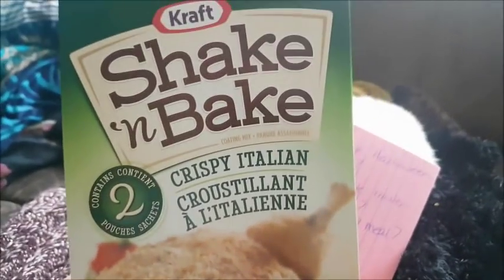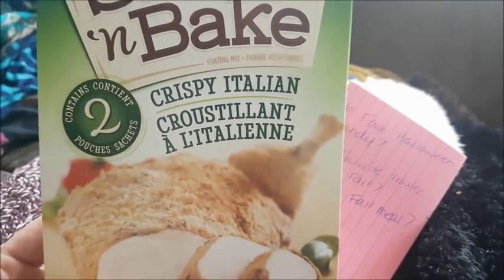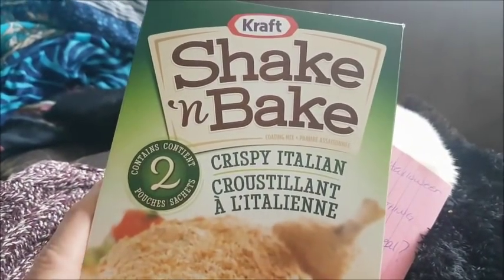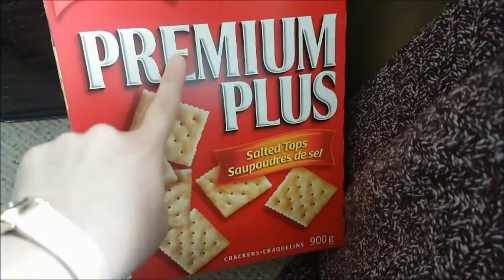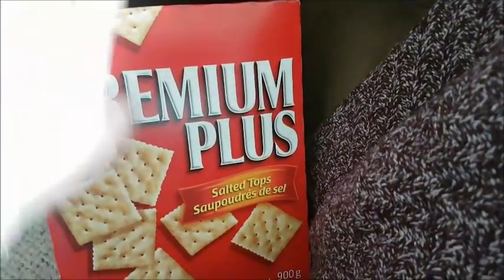Okay. So this is my favorite shake and bake. It's so easy to make and so delicious. Crispy Italian. Use it in the oven. So good. We had this around when I was a kid as well and still love it. Now, this biscuits and gravy that I'm talking about, these are the crackers, these kind of biscuits. They're Premium Plus crackers. They call them crackers, but we call them soda biscuits.